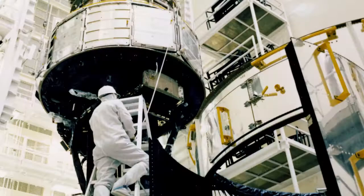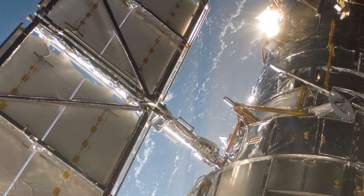The Hubble Space Telescope is a very powerful telescope, and it took very long to make. It was an engineering challenge. It needed to survive the sun's light and radiation for many, many years.